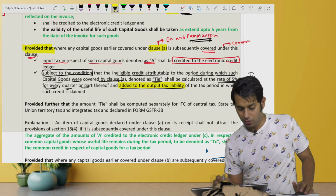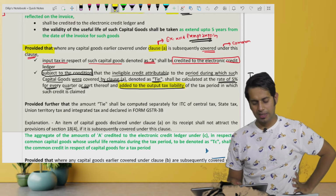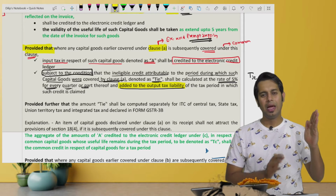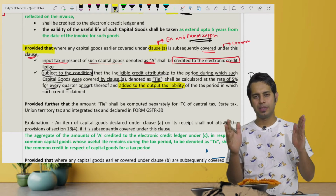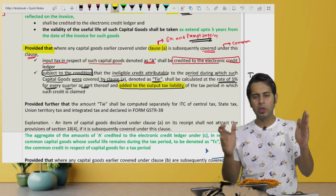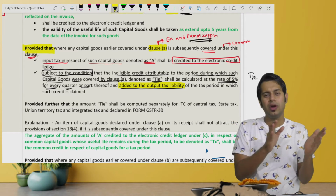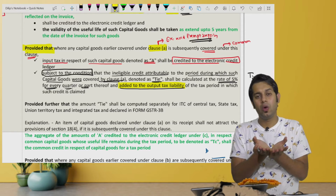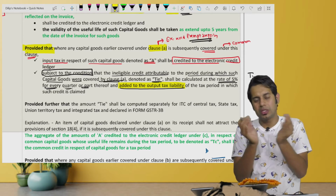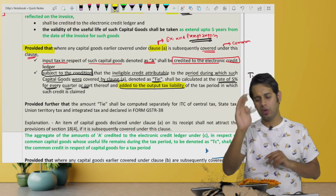Sir, what all you told, we didn't understand any of those points, sir. What is it telling? If there was an asset which was exclusively used for exempt supply, and now it is commonly used for both exempt and taxable supply, take the full input tax credit now. For this period, when it was used only for exempt supply, the ITC attributable to that particular period, reverse it off. Why, sir? Because you are taking full input tax credit now, so reverse it off.